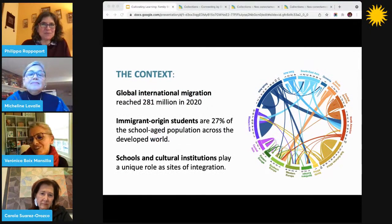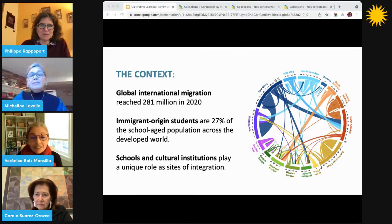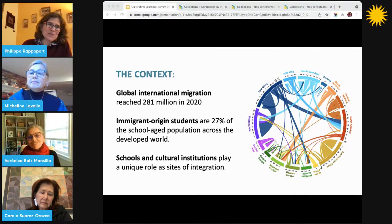So here's a little bit of context for why we're doing this work. We know that we live in a world that is marked by mobility and complexity and diversity, and increasingly so. You see there some of the stats about the scope, the size of this international migration, the globality of it. The idea that 27% of our kids are of immigrant origin. And the question of institutions, museums, schools, really having an opportunity for experimenting with, innovating, and really responding to the richness, the cultural richness, linguistic richness that kids bring, families bring to the work of learning and to the work of becoming members of a more complex and diverse society.